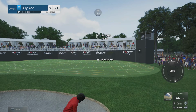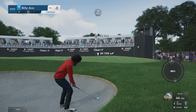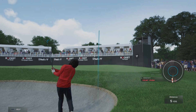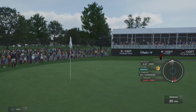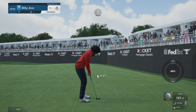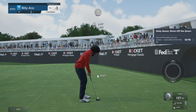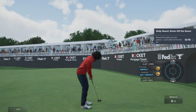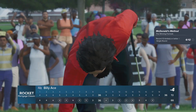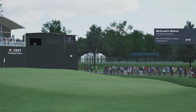From the sand, looking to get up and down. That was a solid shot. Out of the bunker and onto the surface. This putt to move into a tie for 9th. Gee, that's good playing. 6 birdies in a round. He's currently tied for 9th.